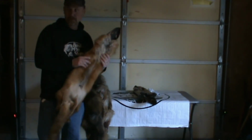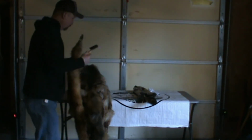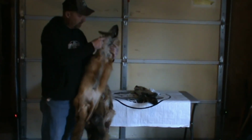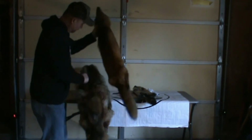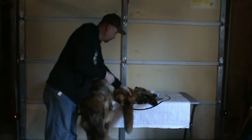Still have the boys' fur to do. Justin's got his to do. Cody's got to do his. Besides what I have. That's what we do before we put our fur in the bag.